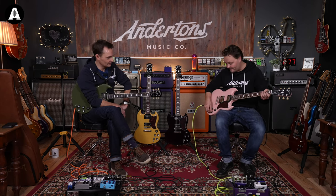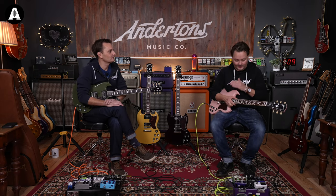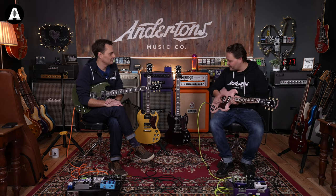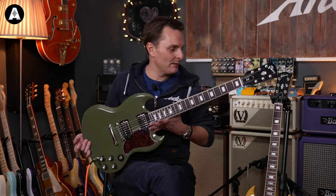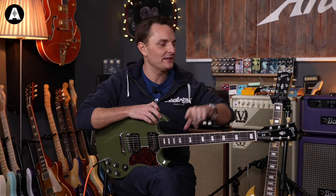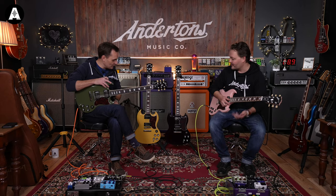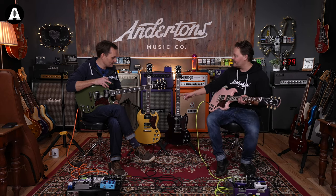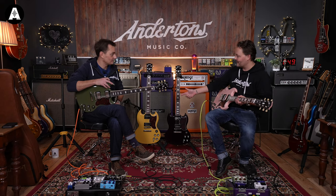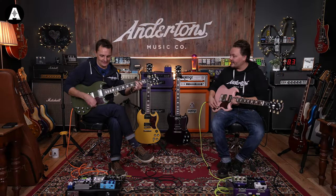So for me, if you were looking for an SG, this would be the one I would go for. Maybe not in the pink, but maybe in TV yellow. Maybe in the pink. Definitely in the pink. Definitely in the olive. We've seen already in the pre-sales before the first batch came in, people were heavily in favour of the olive drab and the pink. But there's something for everyone. If you have got a TV yellow Gibson Les Paul, you know, the Les Paul Junior or whatever it is, then you get that to match it.